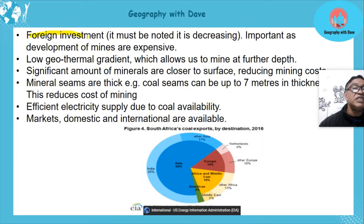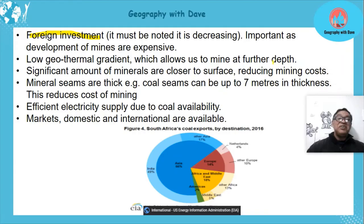Foreign investment. Remember, our precious materials are in demand. Okay, so foreign investment comes in. Yet, it must be noted that it's decreasing year by year, but still there is foreign investment in our country. And we need this, okay? It's important as the development of mines is expensive. It costs millions to develop even a small mine. So it's expensive and we need foreign investment to bring in their dollars, etc., to do that.